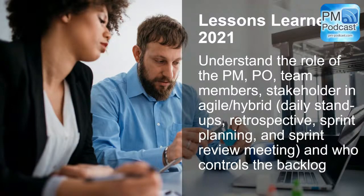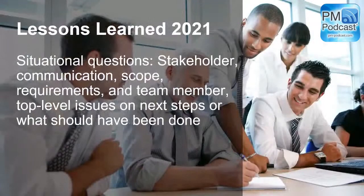Understand the role of the project manager, the product owner, team members, stakeholders in Agile Hybrid, right? So you really need to understand these roles of these people. There is a lot of focus on these on the PMP exam. Then we have situational questions, stakeholder communication, scope requirements, team members, top level issues, next steps, what should have been done. So all of that, big focus on these particular topics here.